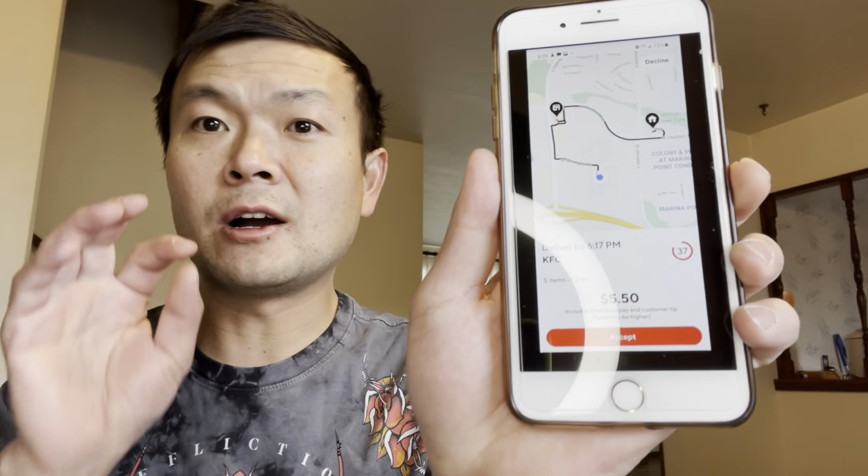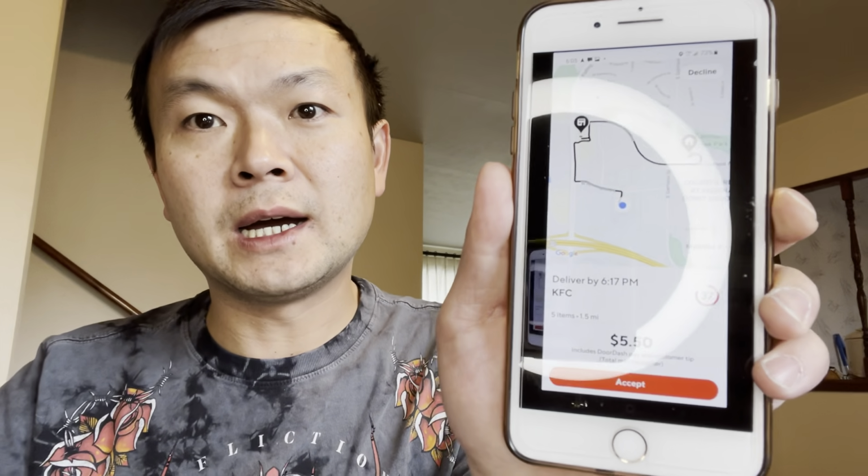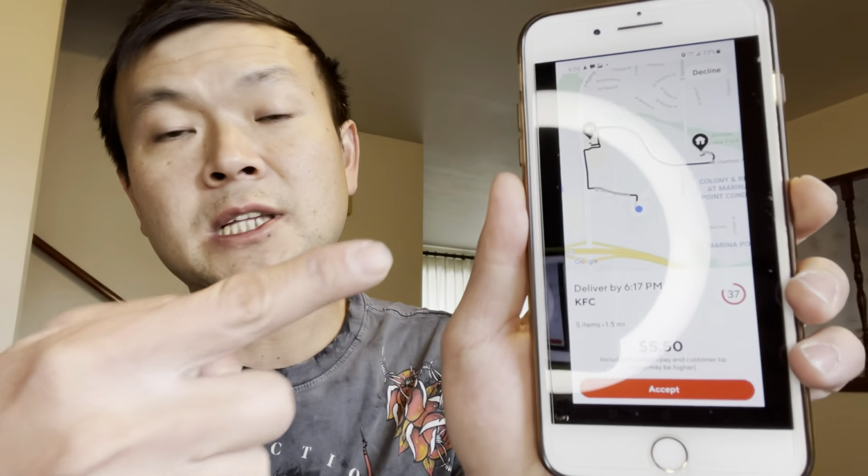So once again, it all comes down to where you drive and what time of the day you drive. With COVID and stuff, a lot of fast food places are drive-through only. If it's drive-through only, it can take up to 45 minutes to pick up your Big Mac. All right, so this order will be a decline in most markets, but if you're in a small market and it's slow, I would take it.